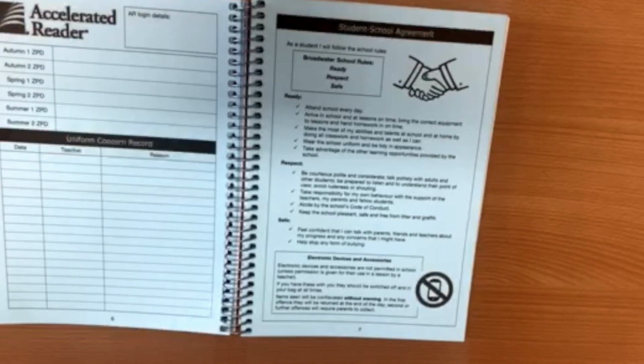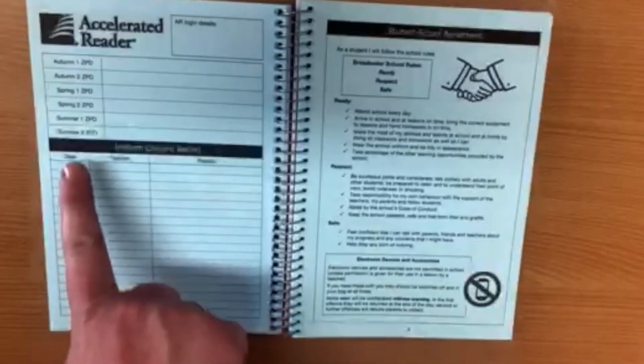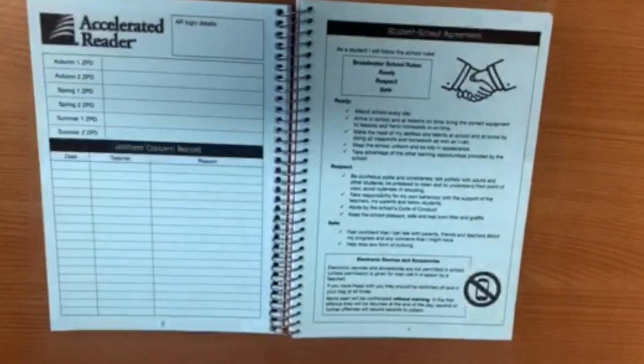Then we have the accelerated reader. With accelerated reader, you can do that through the library, and we do that during English lessons as well. If there is a concern regarding your uniform, then it will be written in here as well as on your strike card. So our Ready to Learn card, you have 3 strikes. If you get 3 strikes, then you will get a level 1 detention. So a strike might be having your shirt untucked, for example, or being late to lesson.